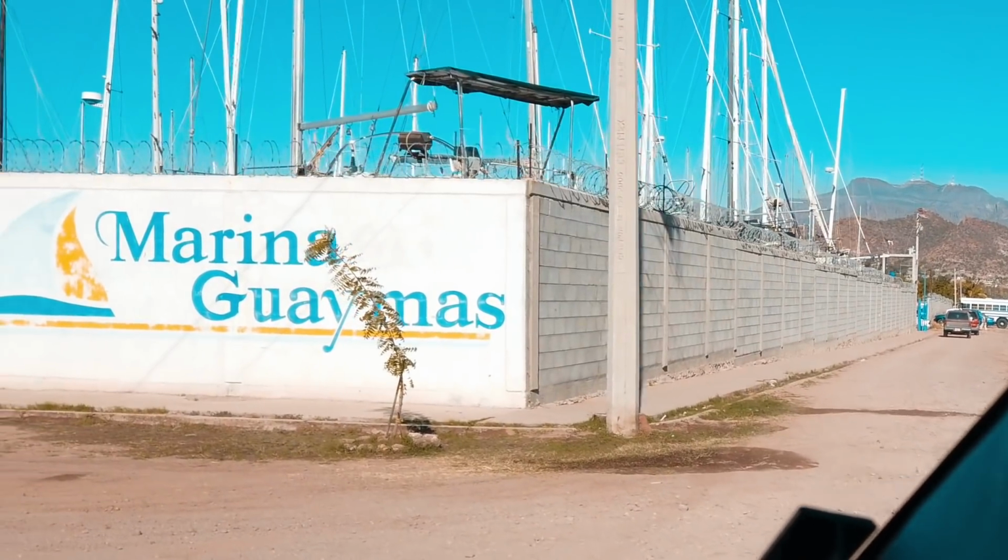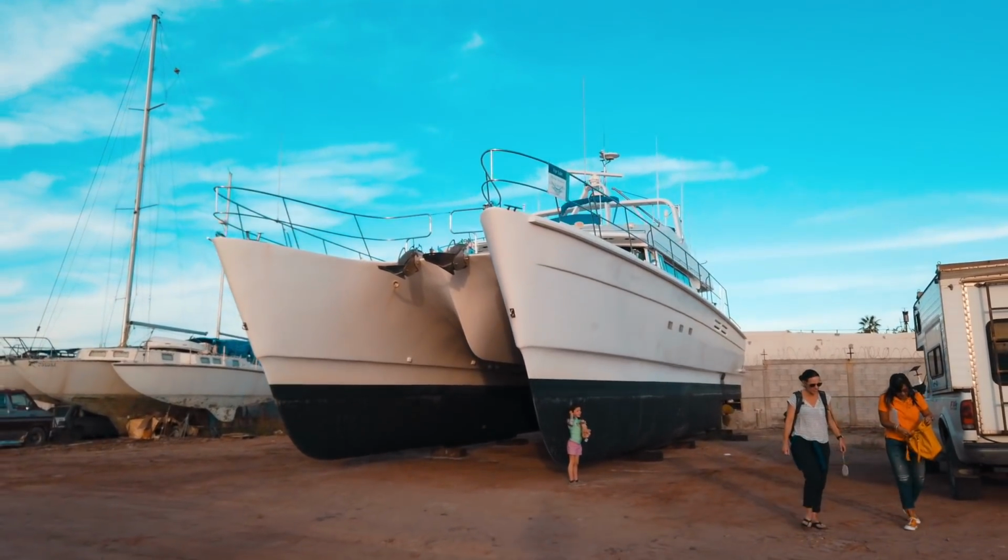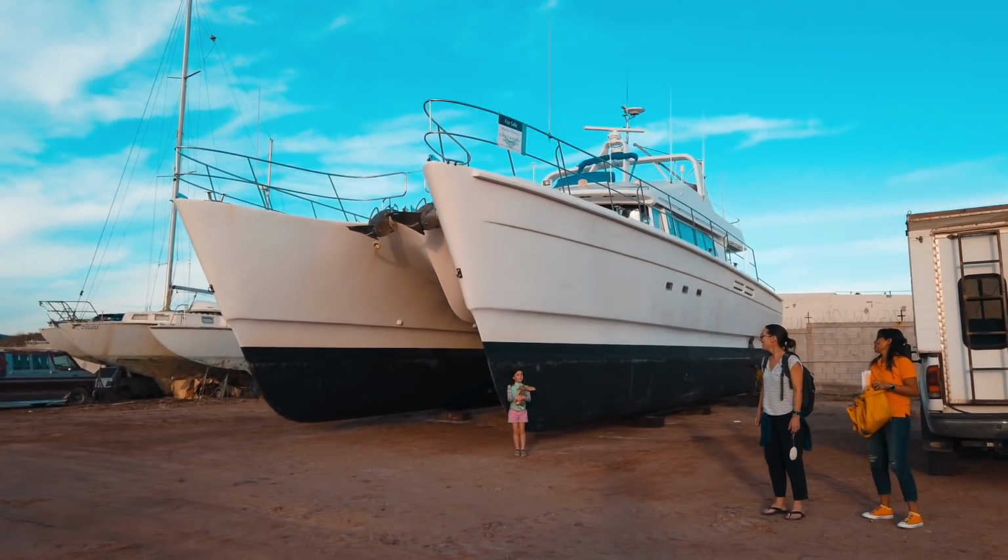But the first day that we were here in the boatyard out in Guaymas, where a bunch of people leave boats on the hard, either for hurricane season or just to do work. It's a relatively cheap place to park a boat, apparently. So this giant catamaran that we went to look at was parked there. Jen didn't even know how big it was until we got there. For some reason, she overlooked it in the specs.